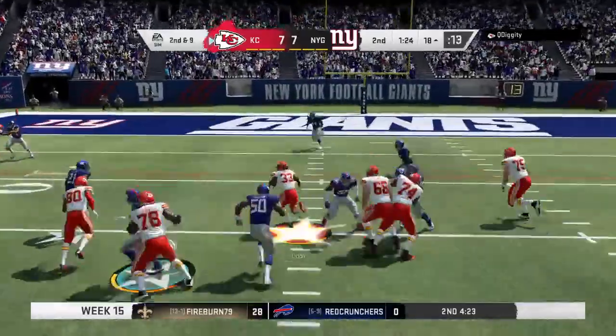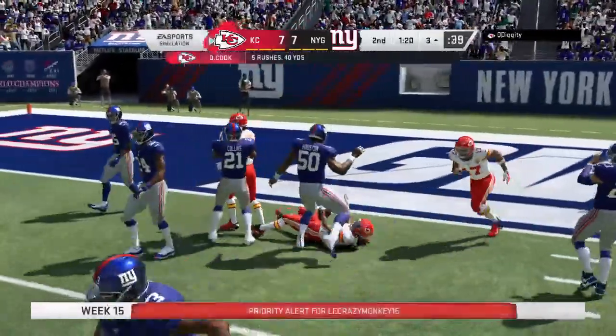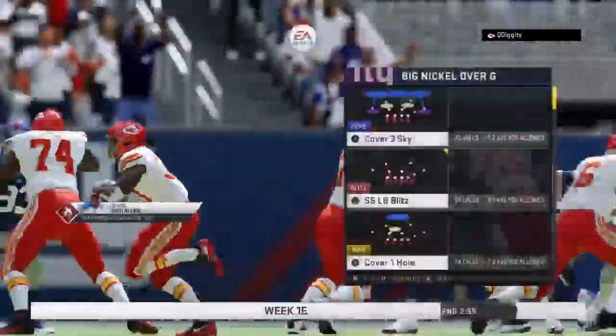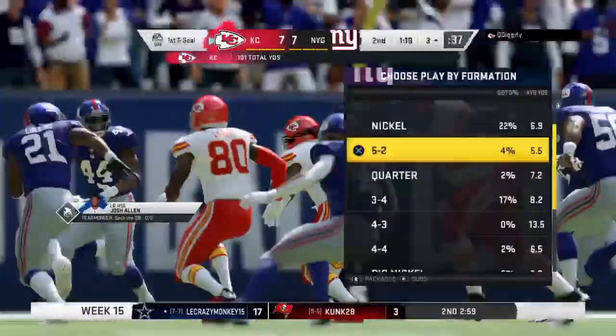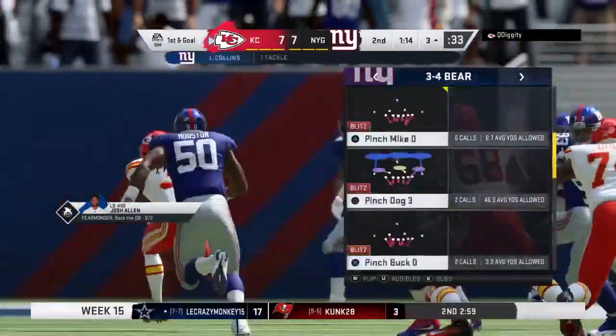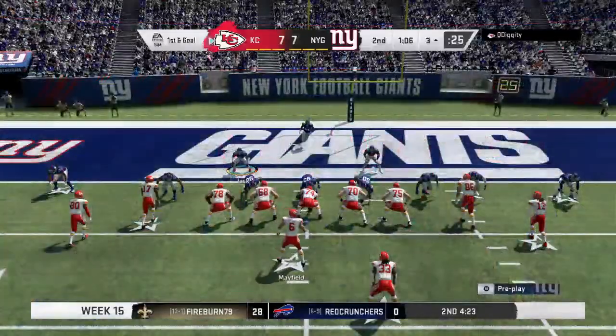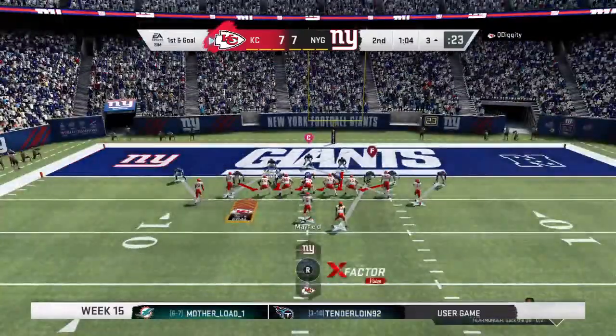Now Cook, and stopped a few yards shy of the goal line at the 3. It's a really nice 15-yard pickup, and now it's first and goal at the 3-yard line. Creeping up on a minute to play in this first half.